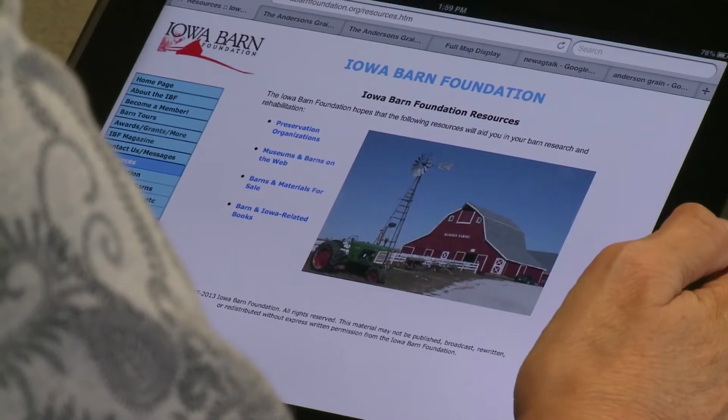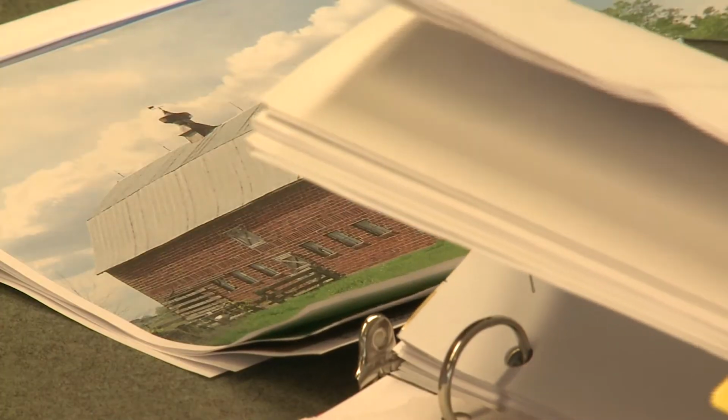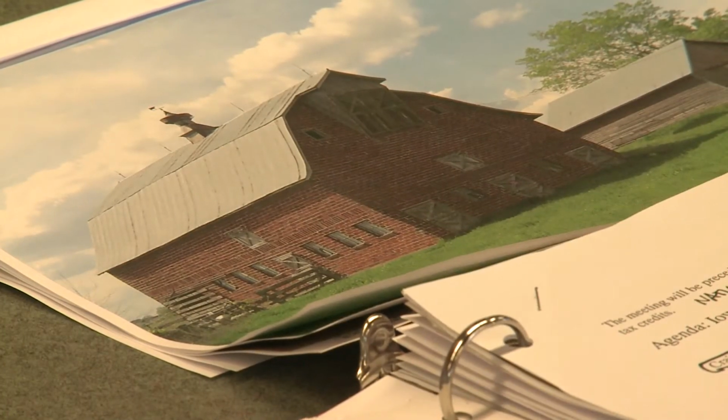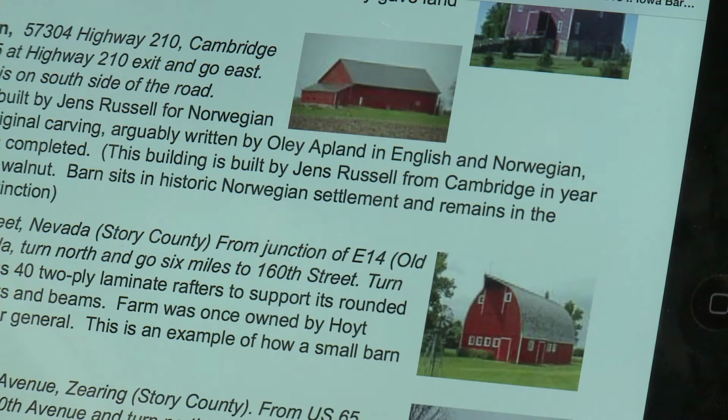These restorations are two of the many that have been made possible by grants from the Iowa Barn Foundation, a nonprofit group that has been working to save classic barns for the last 17 years. What we look for are barns where the restoration is feasible. The Barn Foundation meets twice a year to sort through a pile of applications from owners who'd like advice and financial help in restoring their old barns.